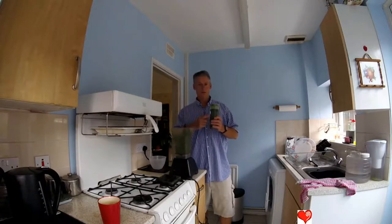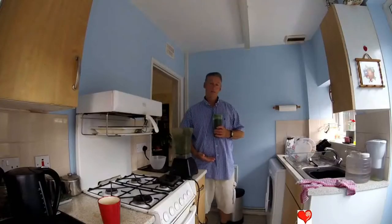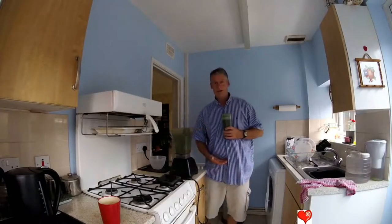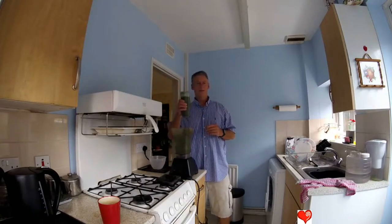And this one has also got aloe vera in it. Remember me telling you guys about aloe vera having the ability to heal any digestive disorders? Absolutely. We've got some serious medicine going on here now.